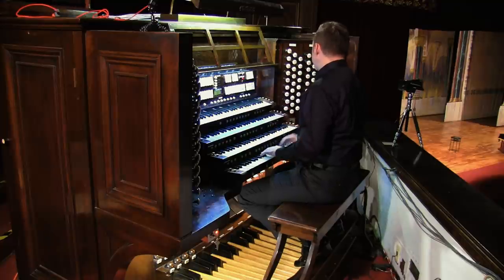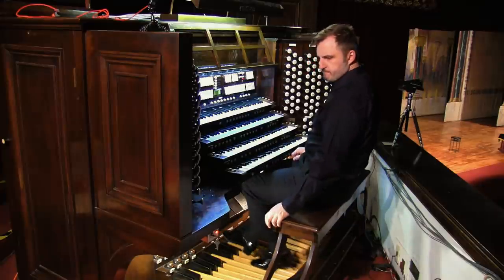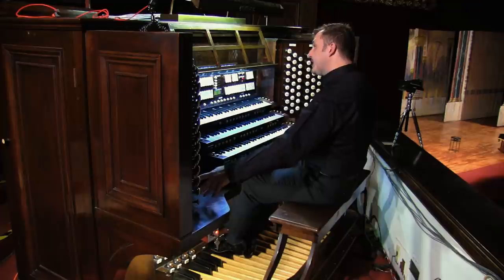Tom-tom, snare drum, cymbal, and then the bass drum, which has both a roll and a strike.